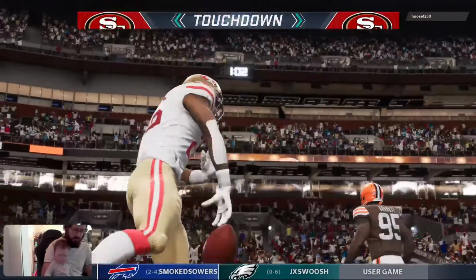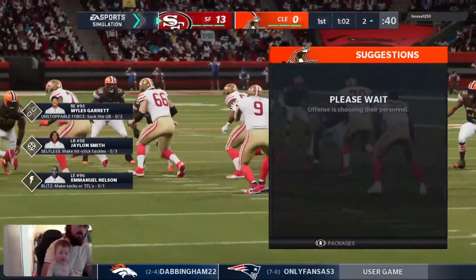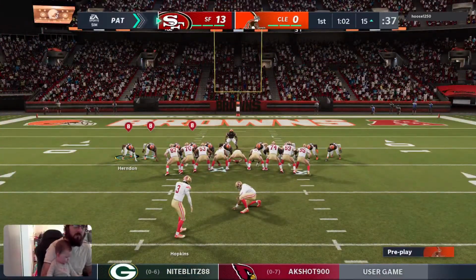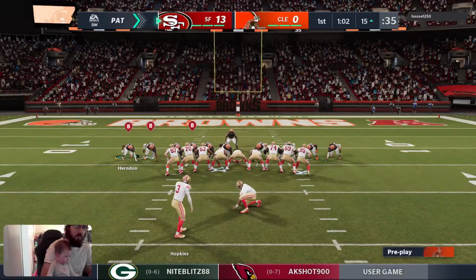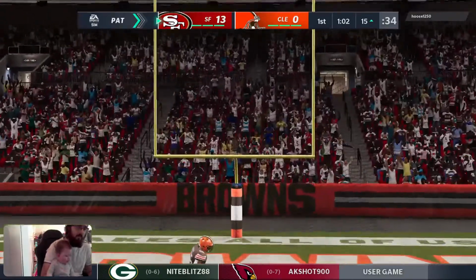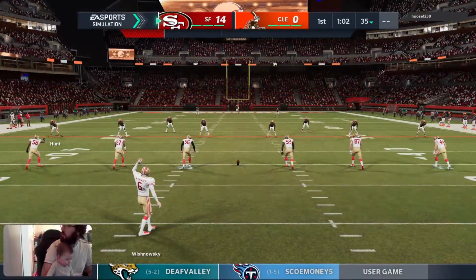Touchdown, 49ers. Tevin Coleman. His first touchdown on the year. And the 49ers are able to strike quickly for 6. There's not much that's perfect in football, but that's about as close to it as you're going to get. Score, force a punt, score again. And both drives were impressive.